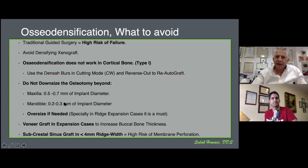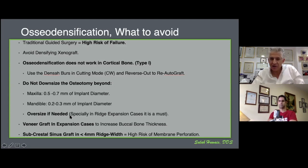As far as undersizing, or downsizing, is concerned, with the osseodensification system we don't want to over downsize. We don't want to create a small osteotomy for a big implant. We want to undersize about 0.7 millimeter in the maxilla and 0.3 millimeter in the mandible. Those are the recommendations. However, when we do ridge expansion, you may need to oversize those cases. I haven't gone into great detail because, of course, this is just an overview. And you can veneer graft your expansion cases if your residual buccal crest is thin.